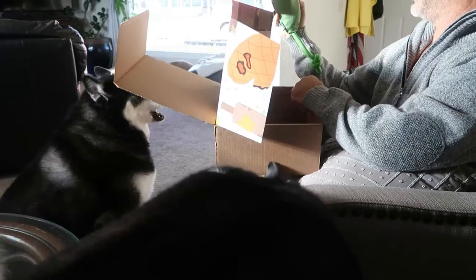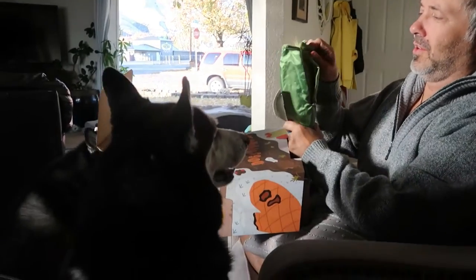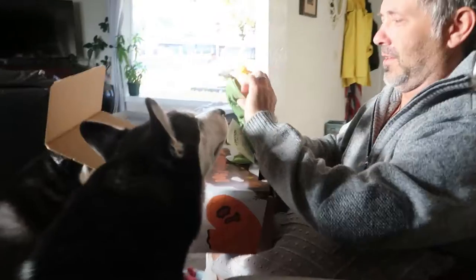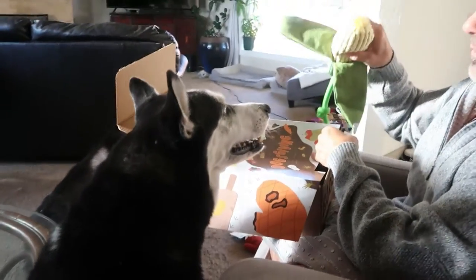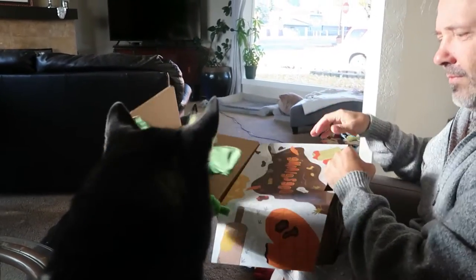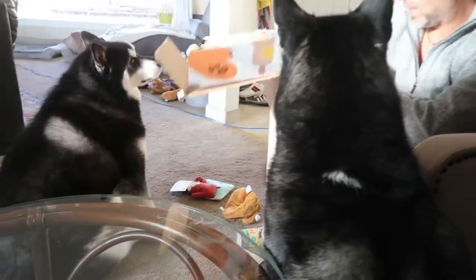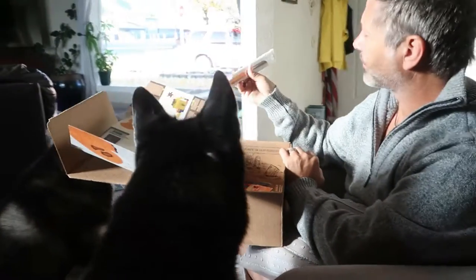Oh my heavens. Look, it's the corn on the slob. Oh my word. Ready? It's corn on the slob. Just moved it out of the way. But he's ready for the treats. They like the treats. Okay, they're like, we have toys. Do we need any more toys?